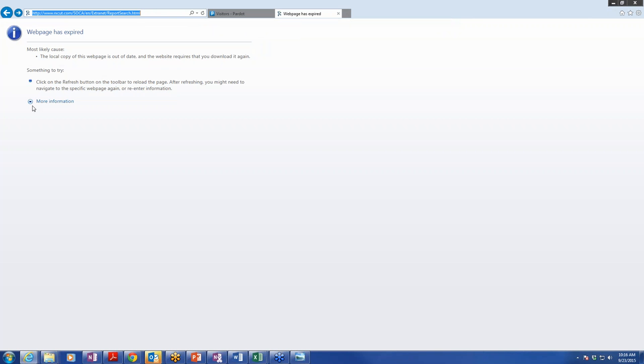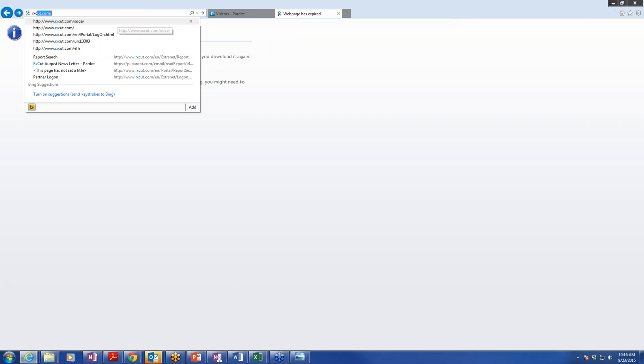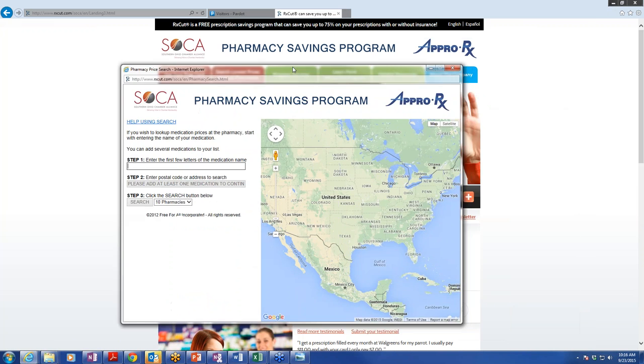I really wanted to show you this pricing tool. Let me see if I still have it up here. Yeah, just type this back in. It's important that your members actually use this pricing tool rather than blindly walking into any pharmacy, because as I mentioned, pricing can vary greatly from one pharmacy to the next.